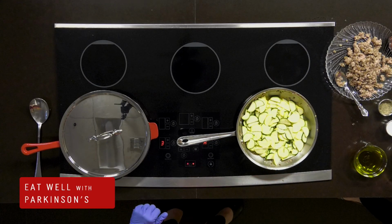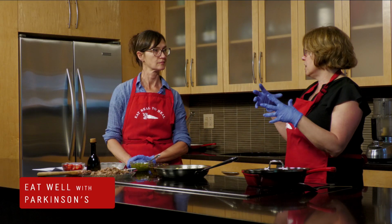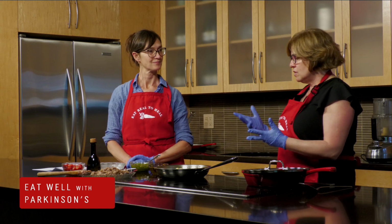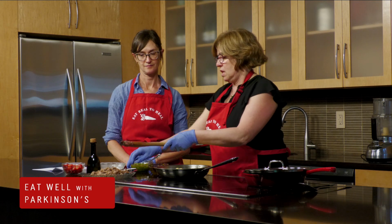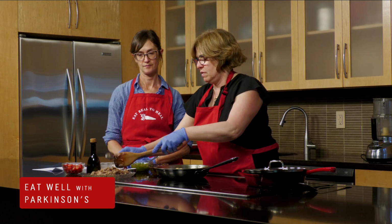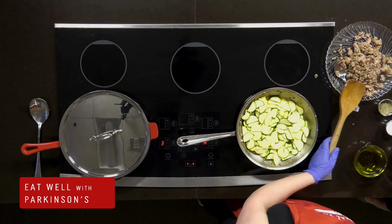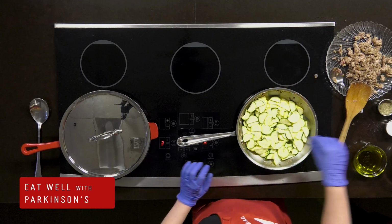And then this is one of those dishes that you could eat in a bowl plain. Or you can put it on top of a quinoa or brown rice or even a pasta. So that's another great option. I hear it sizzling. I'm actually just going to put a little bit of salt and pepper. Sometimes that helps with the cooking a little bit, the salt.